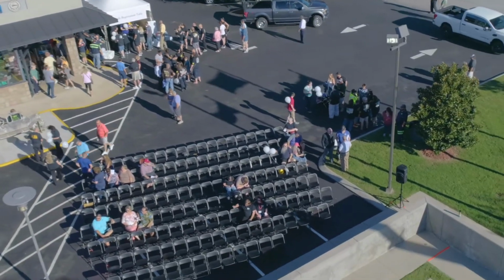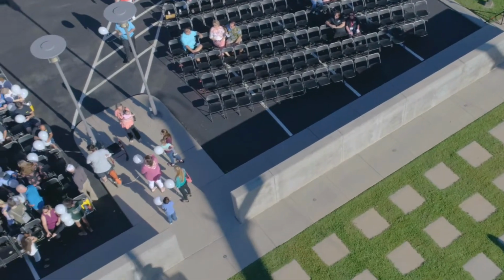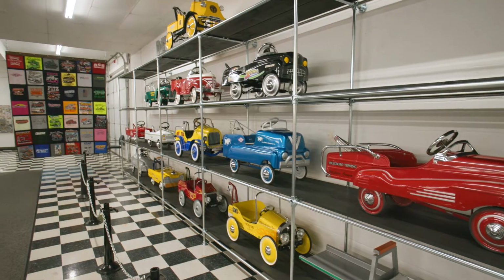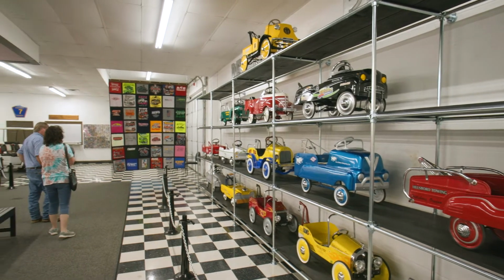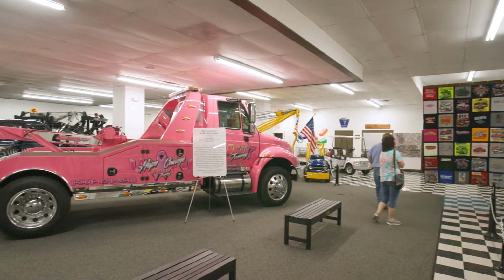My name's John Hawkins, and I've been asked today to do a little tour through the International Towing and Recovery Museum. The International Towing and Recovery Museum has been here 15 plus years. It's basically privately run now. The staff in here has done phenomenal over the last couple years.